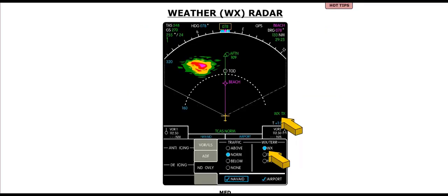A color weather radar is installed on the aircraft. Once operating, weather radar returns are displayed on the ND. This is done by selecting the WX option on the VCP. The radar display consists of any returns, as well as radar system information, in the bottom right-hand side of the ND.